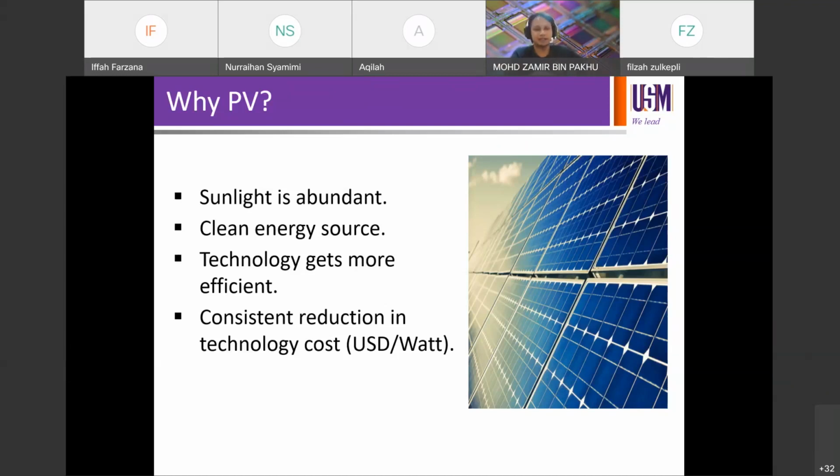If there is no sunlight, then something's wrong with the world, and we are approaching the doomsday already. If the sun is gone, then something's wrong already. Right? Else, sunlight will just be abundantly available to us. So it's a form of clean energy source, and the solar cells get more efficient over time. We'll see later on. And then we have consistent reduction in technology costs as well, due to higher and higher volume of solar cell production worldwide. That will drive down the cost.